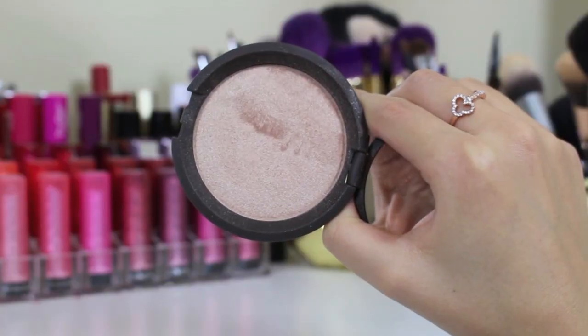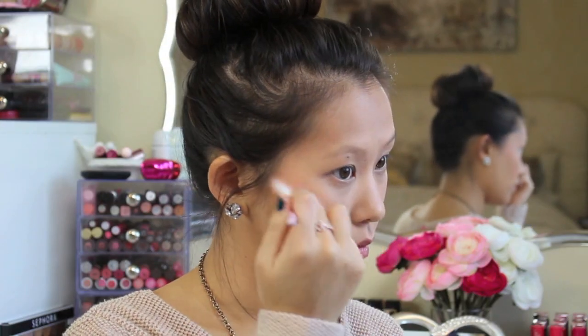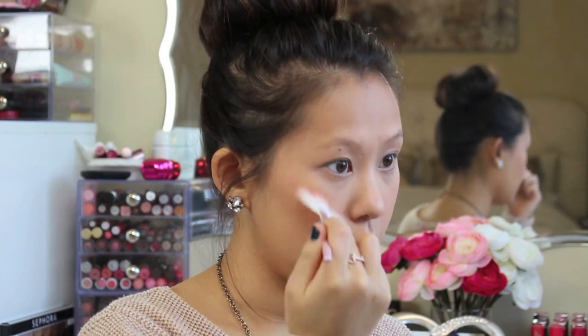And of course, you know I gotta use my trusty Becca Shimmering Skin Perfector in the shade Opal, and I'm just dusting a little bit of that right onto the high points of my cheeks.